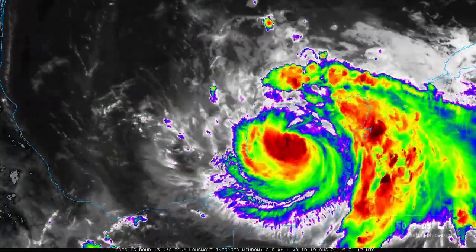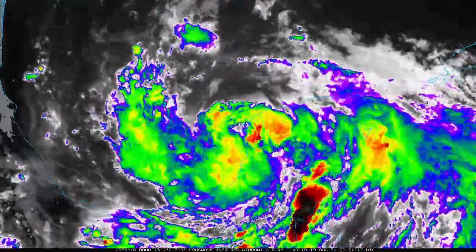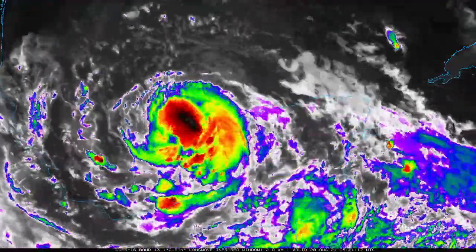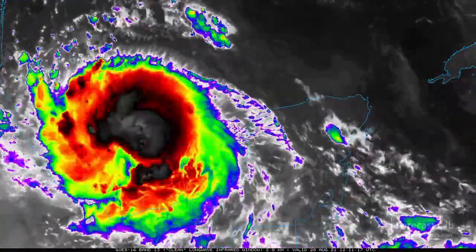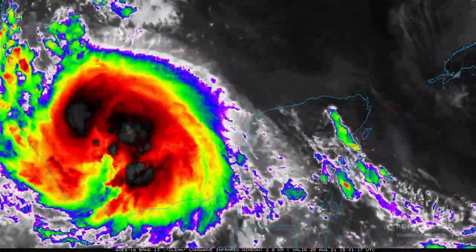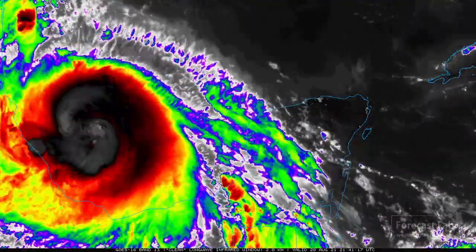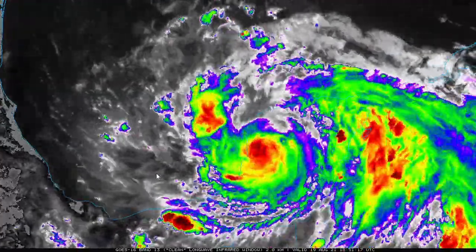Well, we definitely got to look at it on infrared. There it is crossing the Yucatan yesterday, then moving out into the Bay of Campeche last night. This is the overnight hours. That's about midnight. And you can see the anvils really flaring up there, a large central core, very cold, the gray shades showing up, and towards the very end there, looks like some rapid intensification.